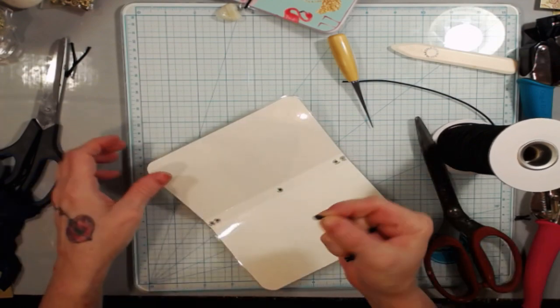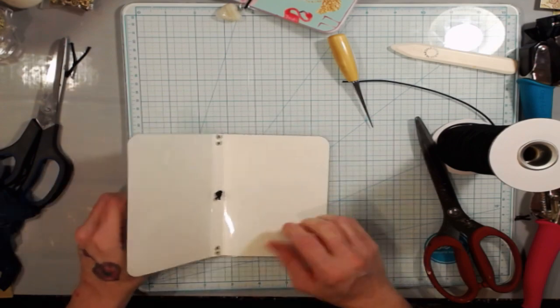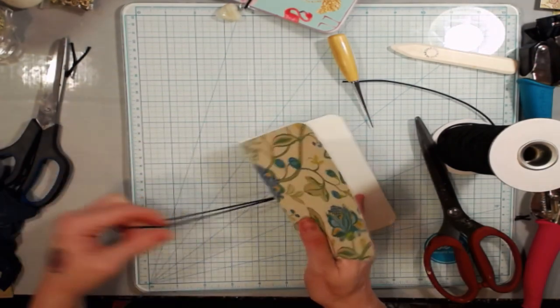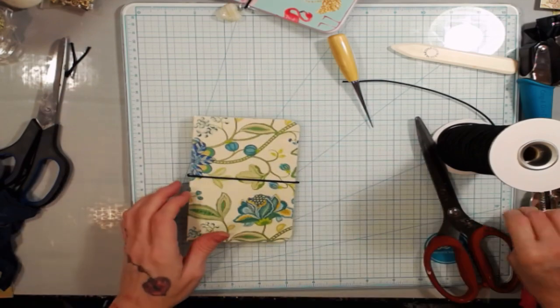Another way to put it in is to do it after you tie the knot and stick it that way. I don't know why I didn't think of that with the other one I did. I'll just use that for another one. Duh. There we go. That's a little tighter, a little better.